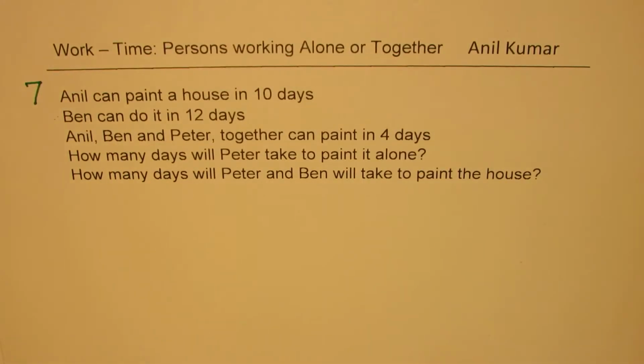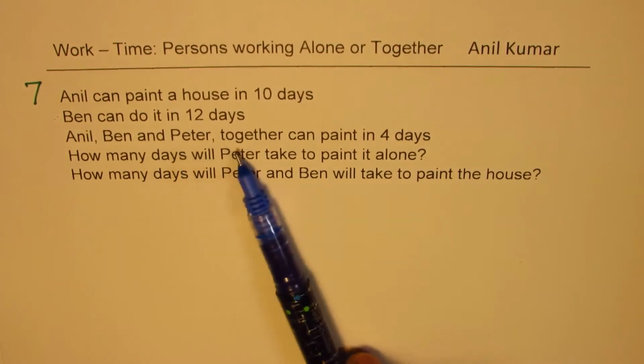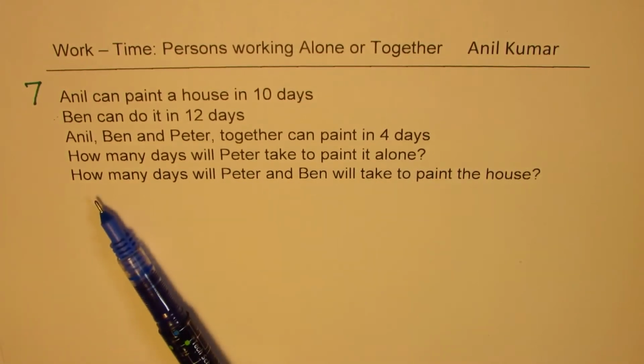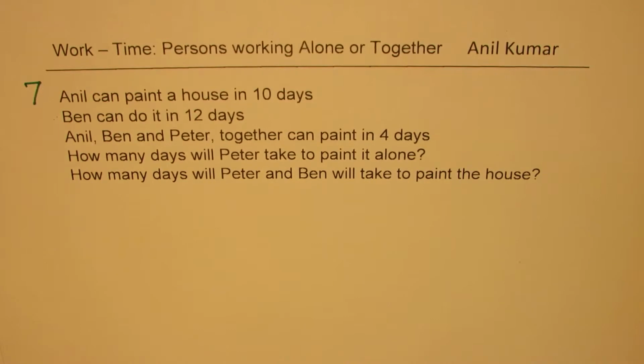And the last question in this series will be, Anil can paint a house in 10 days. Ben can do it in 12 days. Anil, Ben and Peter together can paint it in 4 days. How many days will Peter take to paint it alone? And the last question is, how many days will Peter and Ben take to paint the house? Right? So these are the questions which we are going to share.